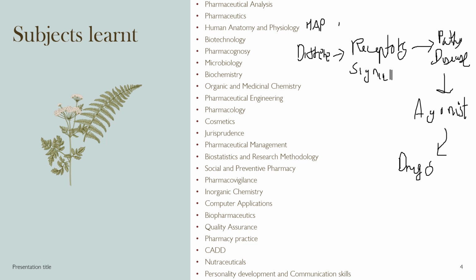After you study agonists and antagonists, you study the different drugs that will be used in these diseases. So firstly, you study the organs on which diseases occur. Then you study the receptors that are involved and can be used for treating the disease. Then you study the pathophysiology of the disease.